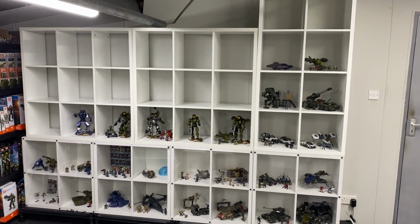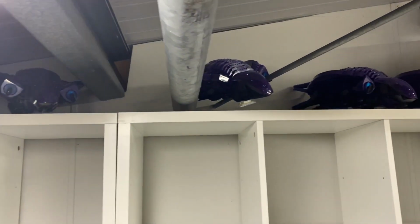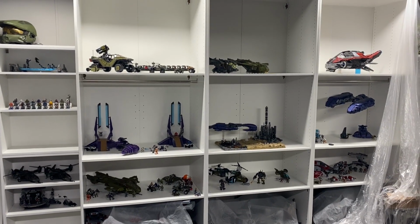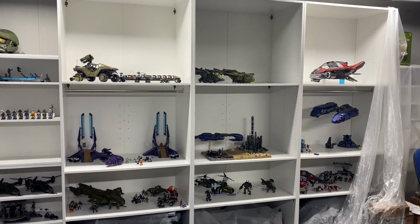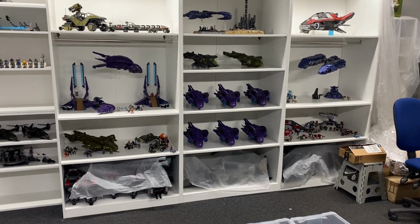As for the Phantoms, they won't go in these cubes, they're too big for that. I did contemplate putting them on top of these units, or they could go in the bigger display cases if I put some extra shelves in. So let's take a look and see what that looks like. And I'm sure you'll agree they look much better in the bigger display cases.